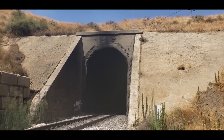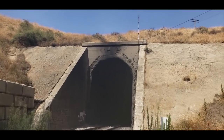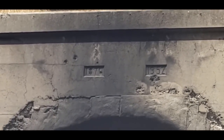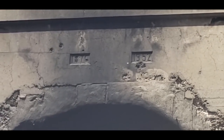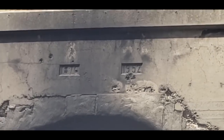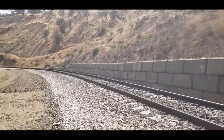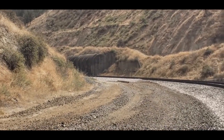Okay, I've come right up to the portal of Tunnel 3, and as you can see right there, the date stamps: the original completion date of this tunnel in 1876 on the left, and the date it was rebuilt in 1952 on the right. But anyway, head on up to Tunnel 4, which is right there. Well, what's left of it.